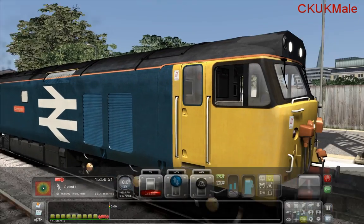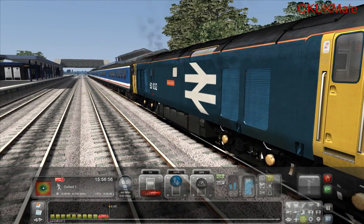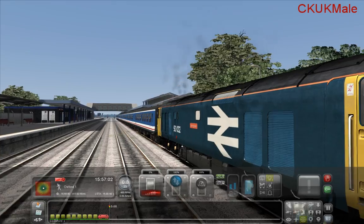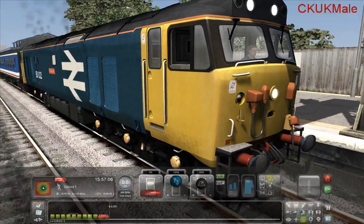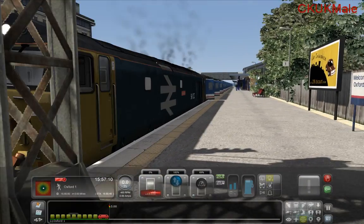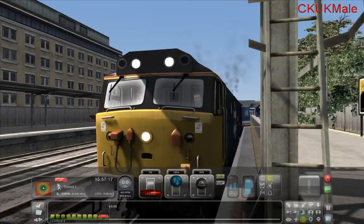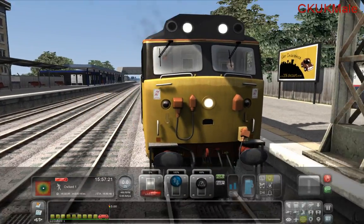Yeah, so these are the Class 50 sounds, and like most Armstrong Powerhouse scenario packs you buy, you always get a couple of scenarios. So this is one of the scenarios that comes with the sound pack. I believe there's another scenario for the Settle and Carlisle line as well. So if you have the Settle and Carlisle scenery, then you can run the scenario on there too.